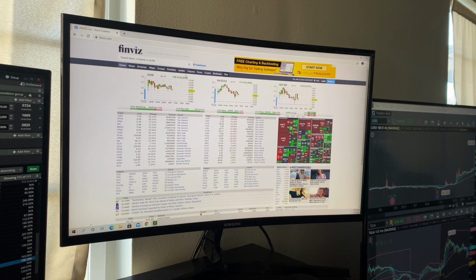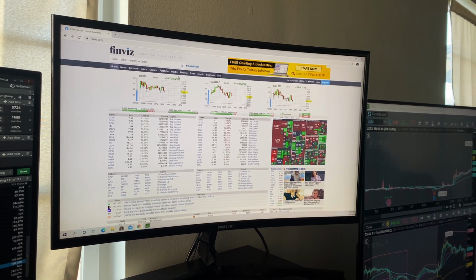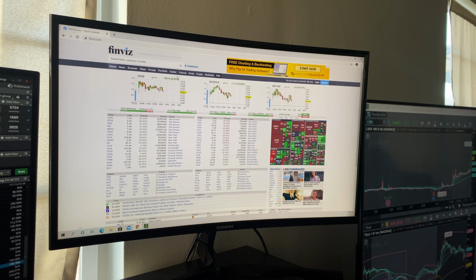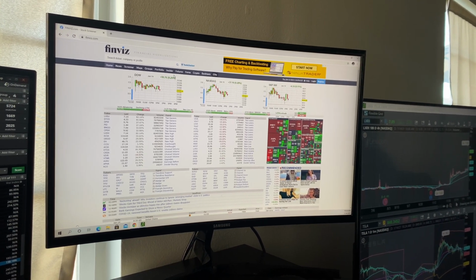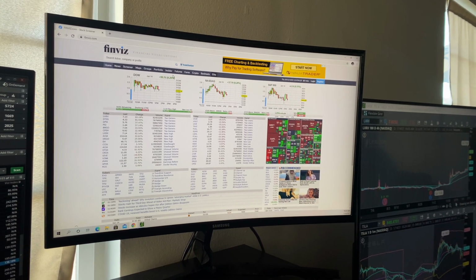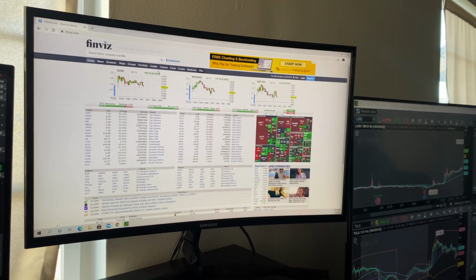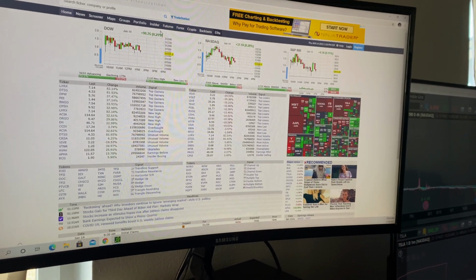All right, so let's say you don't have TD Ameritrade and you're trading on a different platform, and you just want to look for stocks and scan for them. And you want to do it for free. You don't want to pay for a company like Trade Ideas, and you're just starting off. Well, where I first started off was finviz.com. You basically go in here and you type in all the parameters.